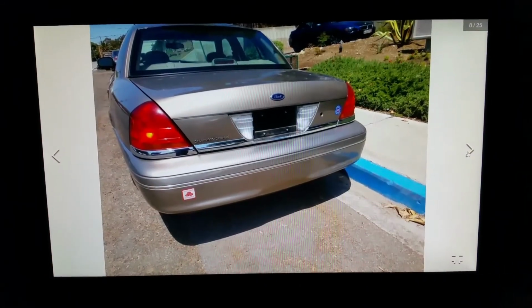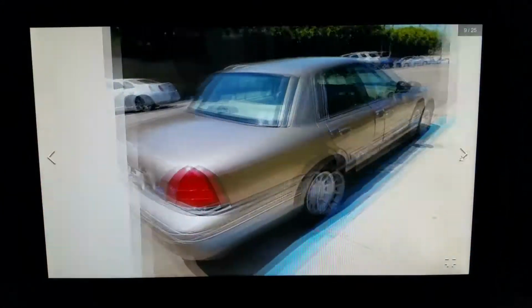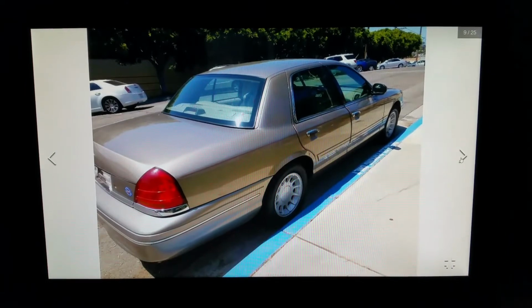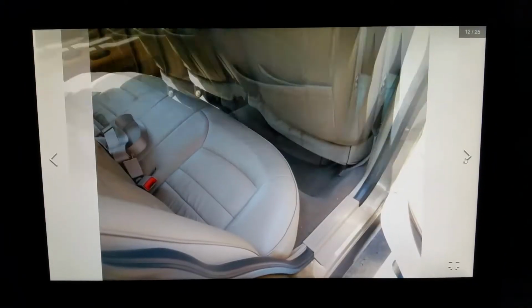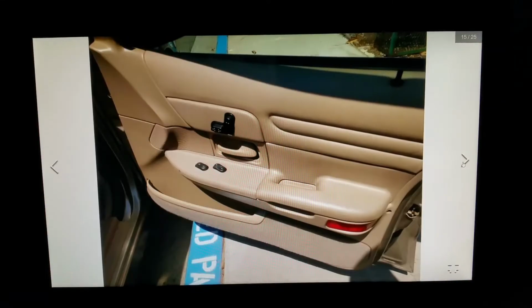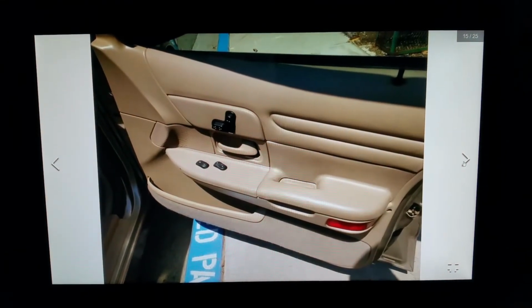And you can see it has a State Farm insurance sticker and a AAA sticker. You know what that means. That means the grandpa or grandma was driving it. And there's the inside, the leather interior. And there's the passenger seat. Nice, not smashed. And then it has a power seat on the door there like a Mercedes.